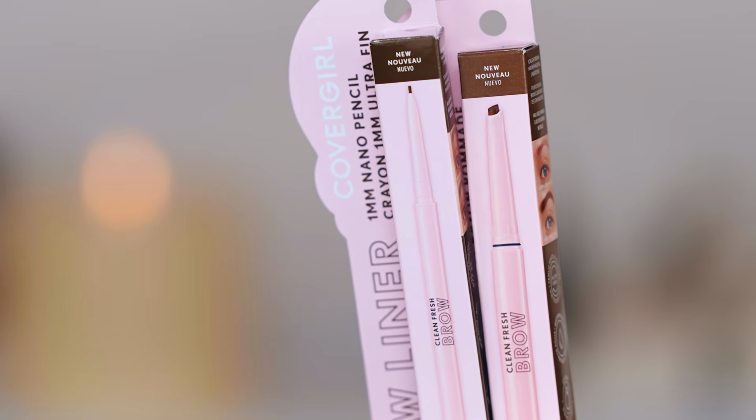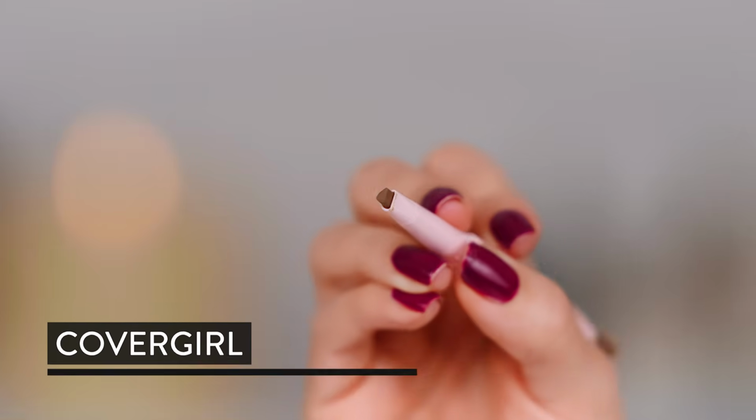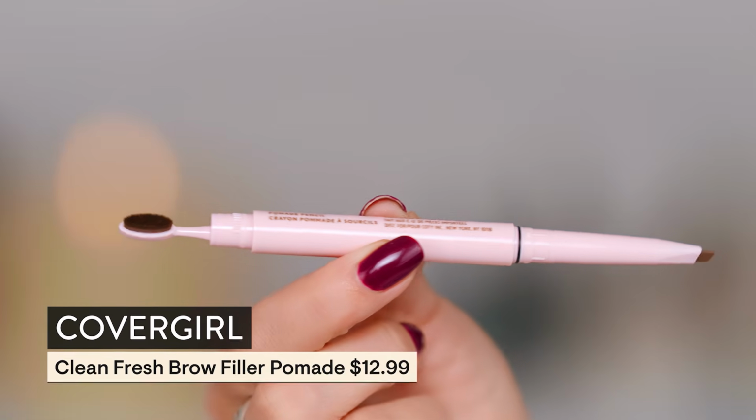Covergirl has come out with new brow products. There's a full collection. I have 2 of the items. I think it's really interesting. I didn't get the brow gel. It just didn't excite me that much. But I saw this at my CVS and they have a brow filler pomade pencil. And you can see it has what looks like a little Artiste. Do we remember back in the day the Artiste brushes? It has this little oval, densely packed brush back here. Kind of looks like a little toothbrush. And then a larger, more triangular, angular, pomade-y tip.